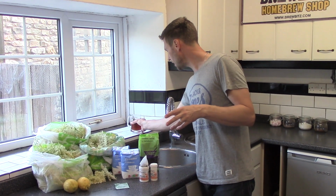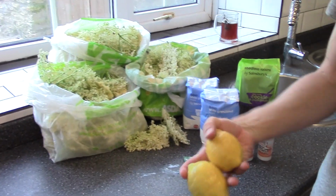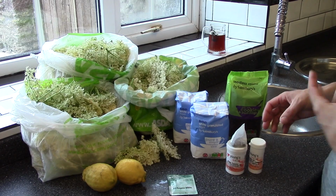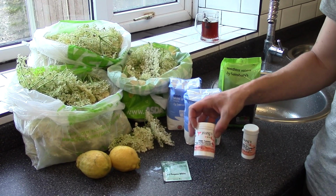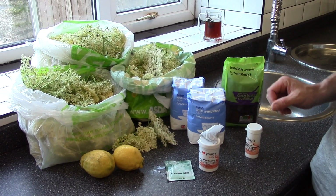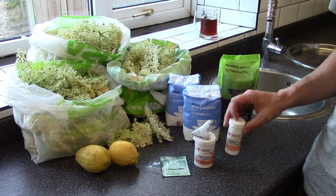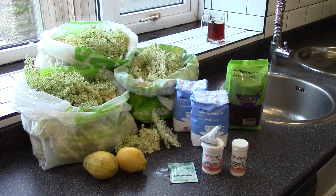So there's a couple of things you're going to need to go to the supermarket and get. You're going to need a couple of lemons, some sugar and some raisins. And a couple of other things you're going to need: a sachet of all-purpose white wine yeast, and some wine tannin. If you haven't got any wine tannin, then we can use some stewed tea, T as in tea. And also we're going to need some yeast nutrient. Right, once you've got all of those, we're ready to get going.